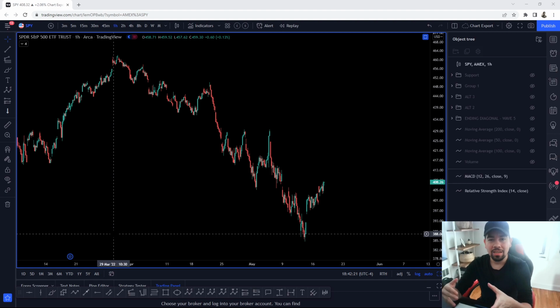Now, is this a short squeeze and we're now shooting up to the all-time highs, or is this a dead cat bounce and we're just going to continue on lower from these prices?